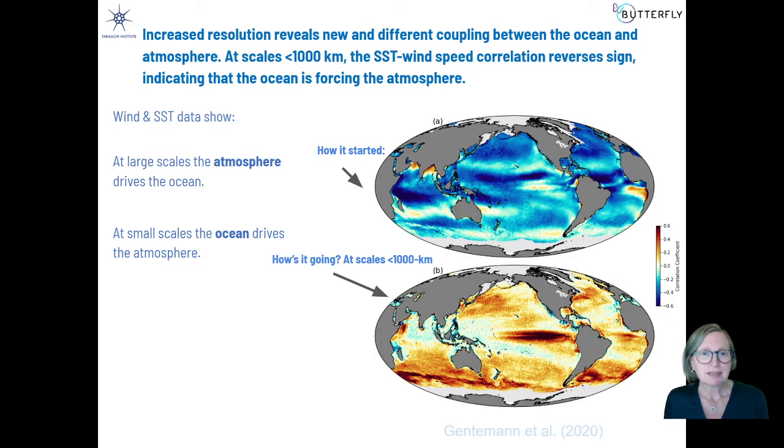So, how did we get in this situation? How it started? A decade ago, if you asked weather modelers, they just wanted a 100-kilometer daily sea surface temperature as a bottom boundary condition for their models. And it was because of this top picture. When you look at the ocean, it seems like the atmosphere is forcing the ocean. Done. End of story. So how has that worked out?